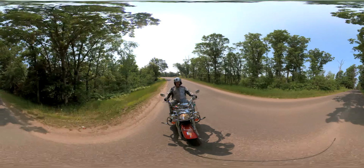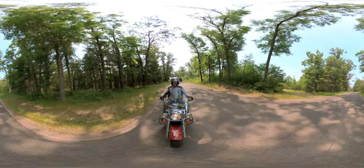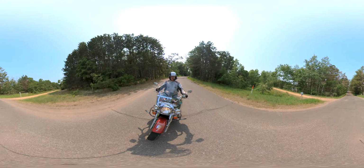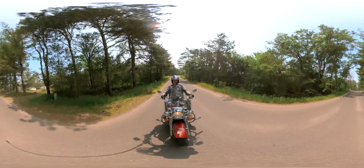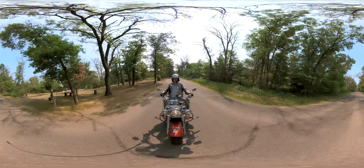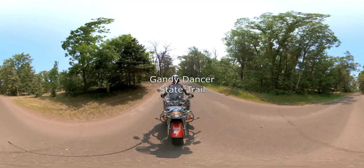Again, I have no map on my phone or anything to give me a heads up of any curves. That is a hiking trail that we just went across. It is actually a state hiking trail, and I can't remember the name of it off the top of my head.